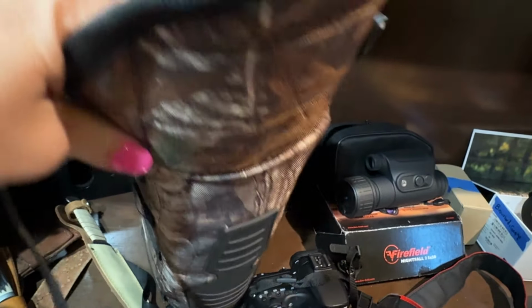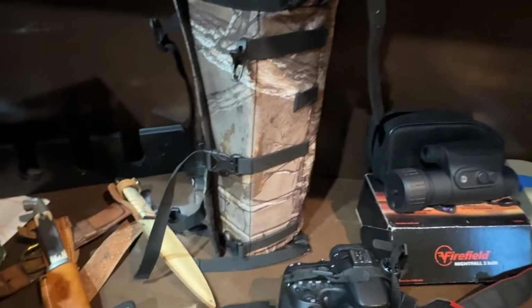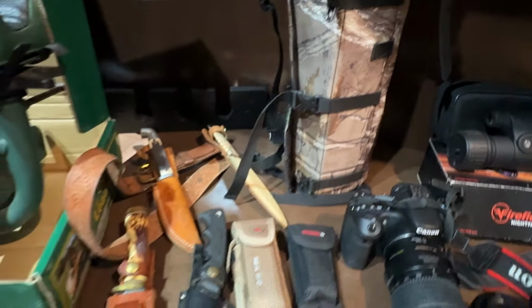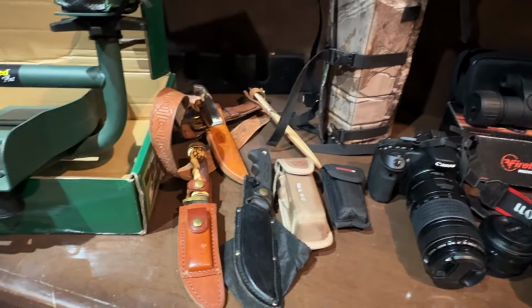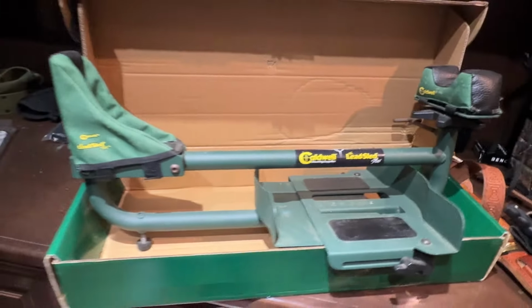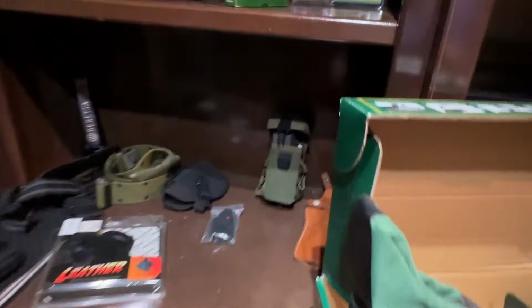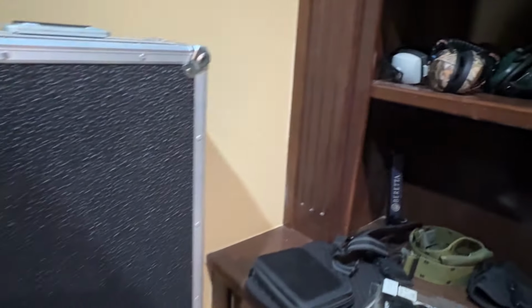Y'all, these are even snake gators. I didn't know what these were. I had to ask somebody. So I think a true Cajun has got to have snake gators, and they're here. Several different knives. Ear protection, eye protection, and then lots of different gun safes.